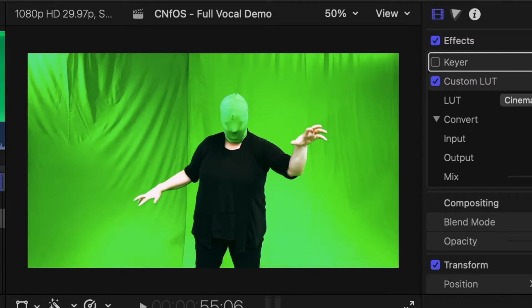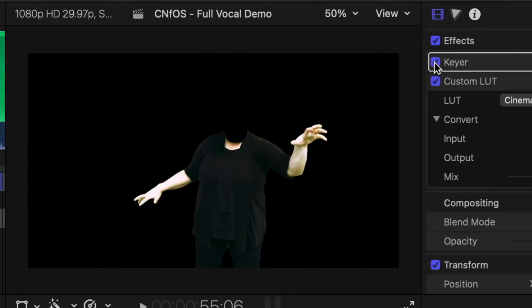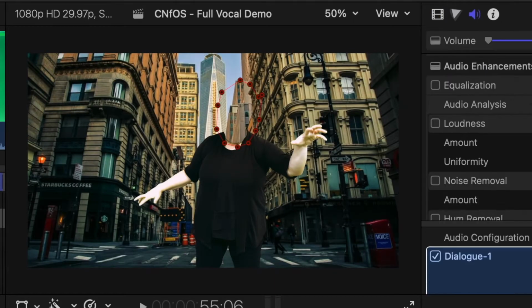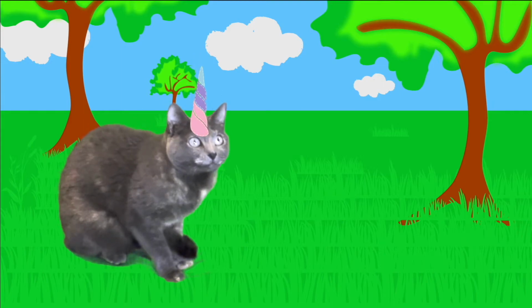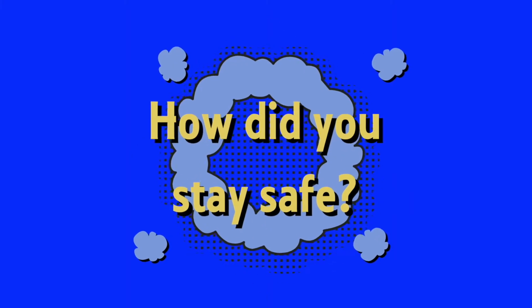You can make anything that is green disappear, like Rachel's head for chicken nuggets. Here's the footage, and we remove the color green, and suddenly Rachel has no head. Then we put her in New York, and it's time to put the chicken nugget head on. Even our pets got in on some of the green screen fun. Oh, Tula!